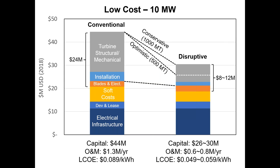Okay, so here is our understanding of the costs of a conventional 10 megawatt offshore wind turbine. These are all taken from a 2018 NREL report, shown here on the left, as well as our targets for our floating idea, shown on the right. So I'll highlight a few points. This is from a 2018 National Renewable Energy Laboratory cost of wind energy report. They said that conventional fixed bottom technology at a 10 megawatt scale involves a capital expenditure of $44 million, O&M costs of $1.3 million per year, and a resulting levelized cost of energy of just a shade under 9 cents per kilowatt hour.